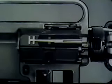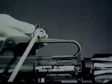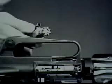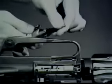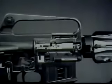This is extracting. The extractor is contained in the front end of the bolt. It grips the rim of the cartridge and holds it firmly against the face of the bolt. The bolt carrier and bolt move to the rear. The extractor, gripping the cartridge case, withdraws it from the chamber.